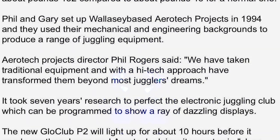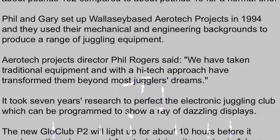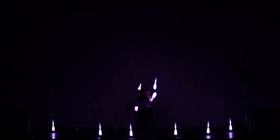Phil and Gary set up Aerotech Projects in 1994, and they used their mechanical and engineering backgrounds to produce a range of juggling equipment. Aerotech Projects director Phil Rogers said, "We have taken traditional equipment and with a high-tech approach have transformed them beyond most jugglers' dreams." It took 7 years of research to perfect the electronic club, which can be programmed to show an array of dazzling displays. This was the beginning of the Glow Club, and Aerotech was at the forefront of a new age of juggling technology. Being able to program juggling clubs to go along with music resulted in an incredible visual, giving way to an entirely new style of juggling act.